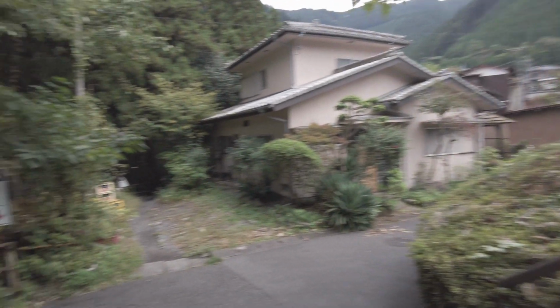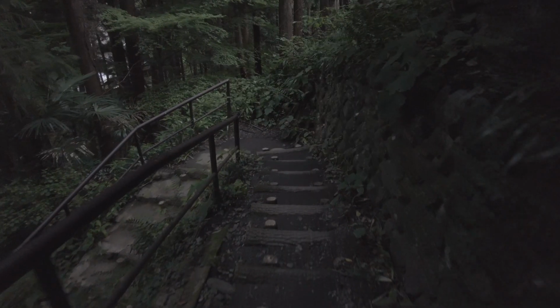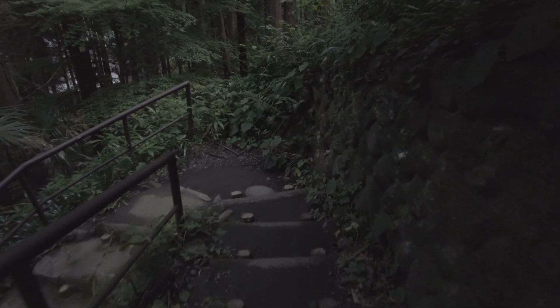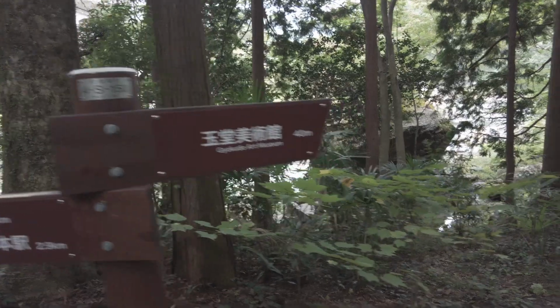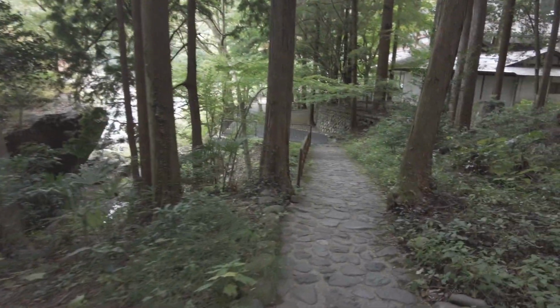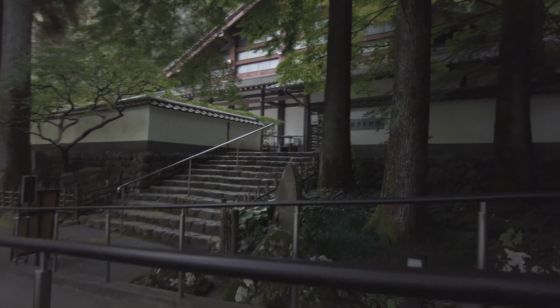So after that, we headed down to Gokudo Art Museum, which enshrines a famous Japanese painter, Kawai Gyokudo, who lived around this area and painted realistic paintings. He was famous in the Meiji and Showa eras, and his style of painting was very real, similar to photography.